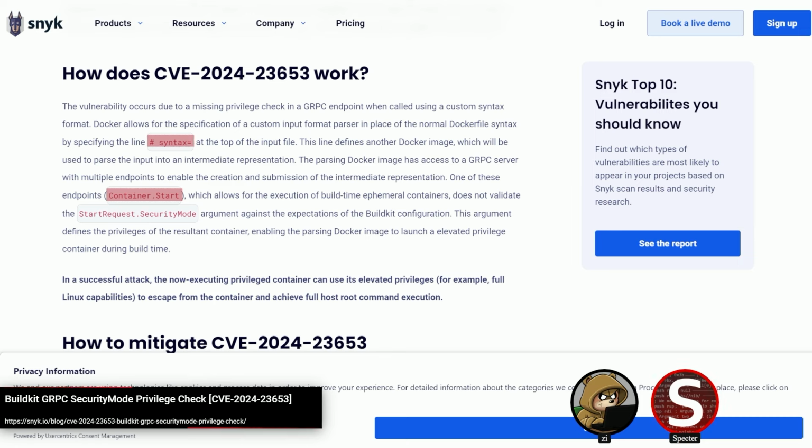And as you said, that parser is a Docker image. It has access to a gRPC server with a bunch of endpoints for creating and submitting the IR for Docker to use. The container.start endpoint in particular can execute build time ephemeral containers, but it doesn't check the request security mode against the Buildkit configuration. And so by just passing a start request with an elevated security mode, they can launch a privileged container with full Linux capabilities and escape outside of the context of the original container that's being launched from.